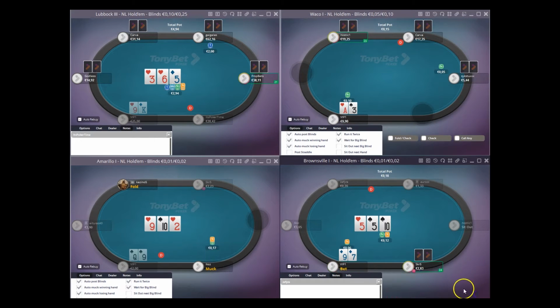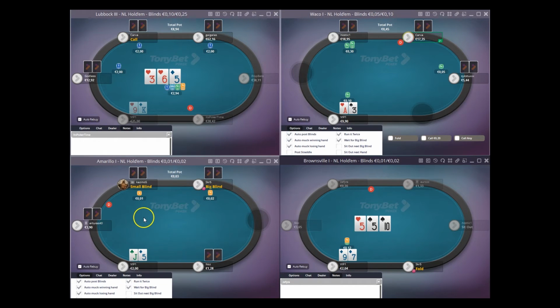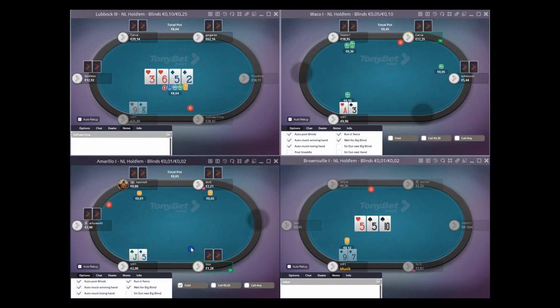But anything that pairs the board or improves our hand, I will just go with it. Not an easy spot, one that doesn't come up too often, so we do need to be aware of it, but just not too worried about it. Big pot again, top left. This godless guy is absolutely driving the action.